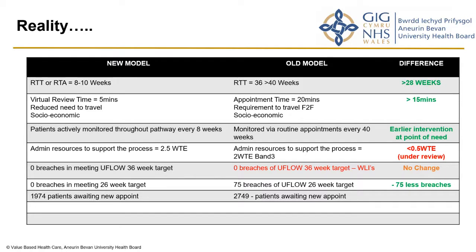Most people, when coming into a hospital clinic appointment, would need to take half a day off work at least. We haven't managed to actually measure that, but it's something that we're looking at wanting to do in the future. The patients within the new model are actively monitored throughout the pathway every couple of months, whereas in the old model, somebody would be referred by a GP and then would likely have no monitoring going on during the time when waiting for that appointment at all. So we can find out where we've got patients who are potentially deteriorating.